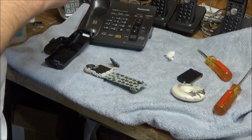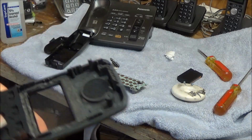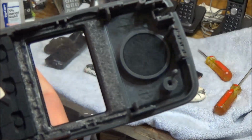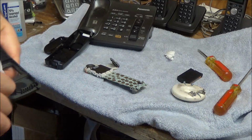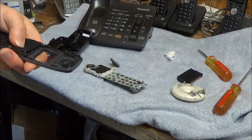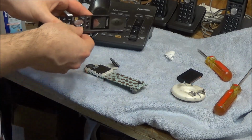Okay, now sometimes on the screens, and this is a little bit of the case here, you'll get like dried water drops on the inside. It's hard to see it too well in this video, but it's there, so I'm just going to take my shirt and just kind of wipe that out, because there's not really a good way to get rid of that. So that's easy enough to take care of.